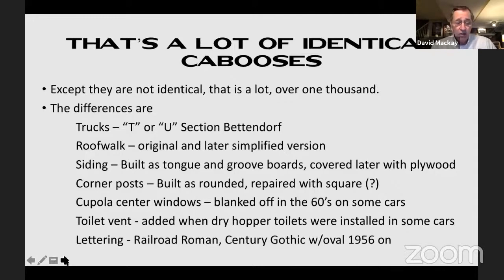Starting off with the trucks. They were Bettendorf trucks. They started off as T-section trucks, and we'll look at a photo of them shortly. T-section trucks were also found in a lot of boxcars in the early turn of the century. I don't know whether they were repurposed into the cabooses or started off new under the cabooses. But in the beginning, up into the 30s, you would find T-section Bettendorf trucks with leaf springs under the majority of these cars. As those trucks began to fail, U-section Bettendorfs were substituted. And again, we'll look at pictures of those in another slide or two.